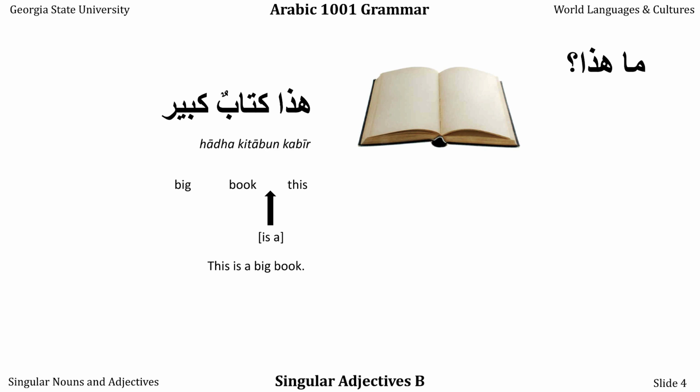But now I'm going to add something to this sentence, and the something I'm adding is this little mark. His name is Tanween Adam, and he is pronounced un. So I am going to change this sentence from هذا كتاب كبير to هذا كتاب كبير. It means exactly the same thing, but now we're going to speak fancy Arabic. If we speak normal Arabic, everyday conversation, we simply say هذا كتاب كبير.